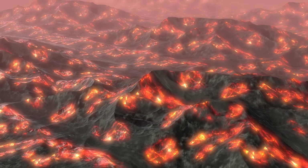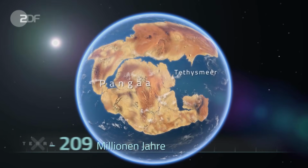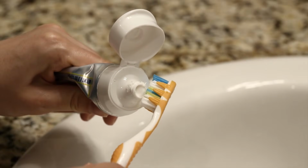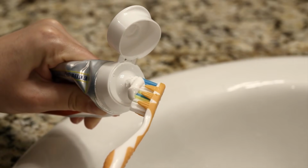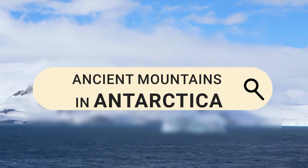The temperature of those mountains grew, their mass increased, and at some point, Gondwana became unstable. The supercontinent began to collapse under its own weight. The hot rocks below the surface began to flow sideways as a result of a process called gravitational spreading. Take toothpaste and start squeezing it out of the tube. Approximately the same thing happened with billions of tons of red-hot rock. Ancient mountains in Antarctica appeared right during this catastrophic event.